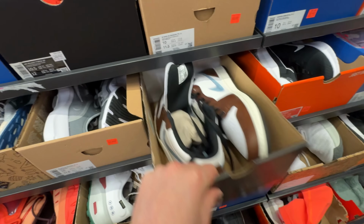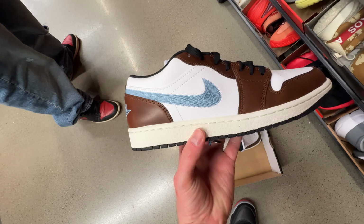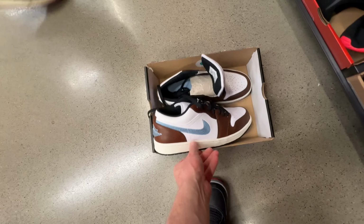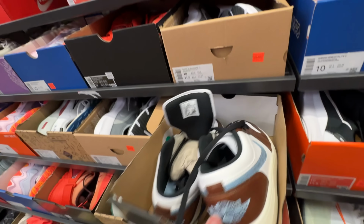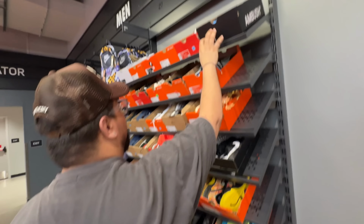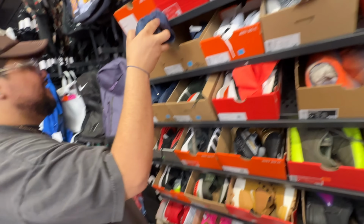Okay, this is what I was looking at. I saw these Jordan 1 lows, size 10. A Baroque brown situation with the embroidered swoosh. They're all right. I don't hate them. I don't love them. How much for? Let's see. Probably full price, plus 40% off. Not terrible. You didn't like those last time because you didn't like the color. Oh, you like those? No. That's a size 5 though.